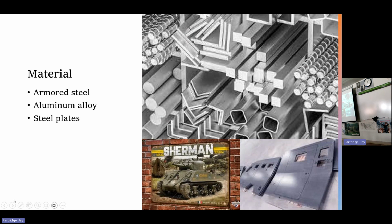So the material they used was armored steel, which is steel, except it was processed a certain way, so there was resistance for when it was punctured and also blasting protection. So they used armored steel for armor mostly. And then they used aluminum alloy, which is aluminum but mixed with other metals to make it stronger. They used that mostly for light tanks, so it's a lighter metal, obviously. And then they used steel plates for the tracks.